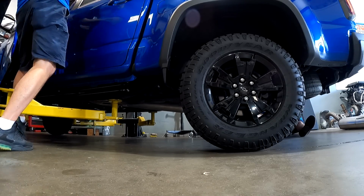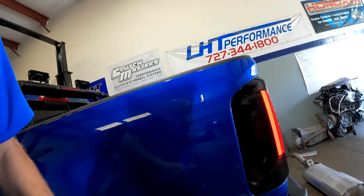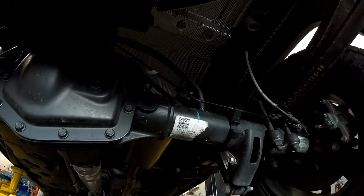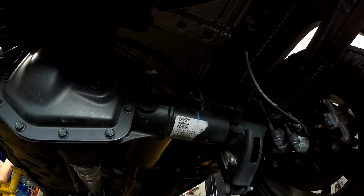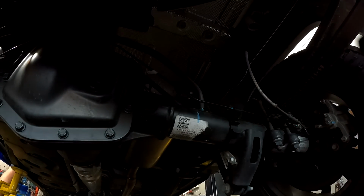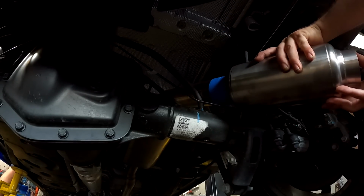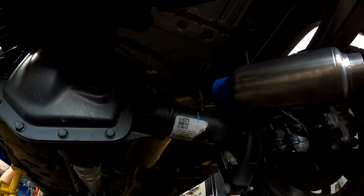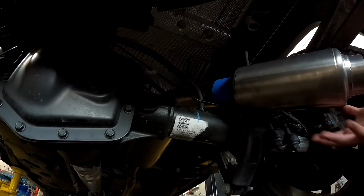I'm going to say that made more difference than I thought it would. Yeah, might be. Back up there one more time. Okay. Give it one rev and then I'll put it in. Right, now it's in. It does.